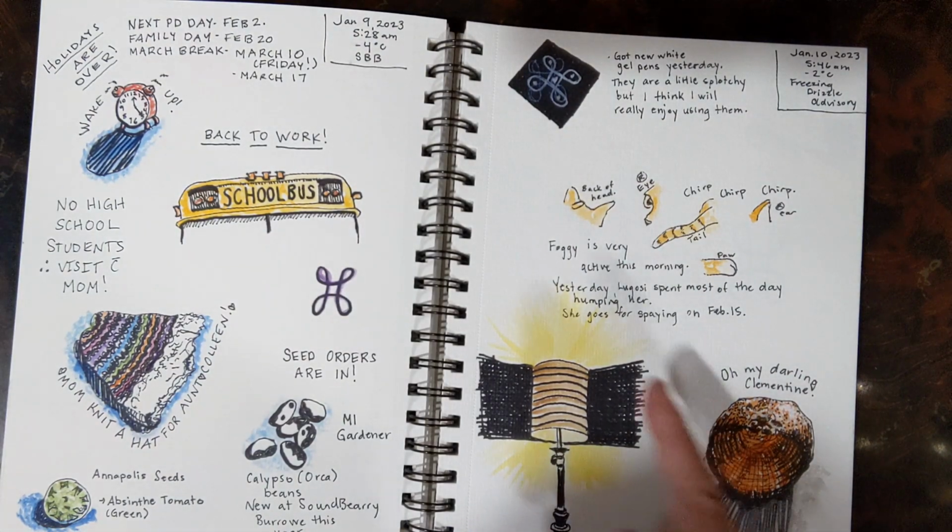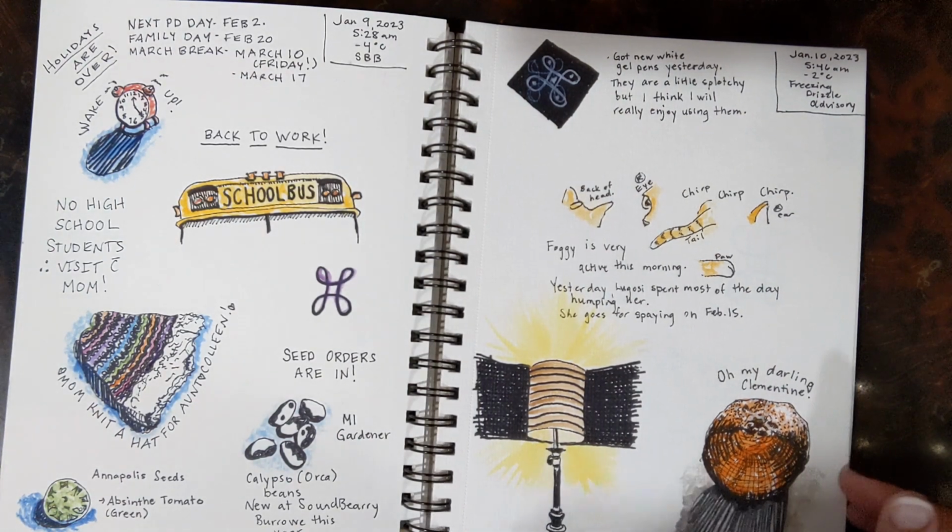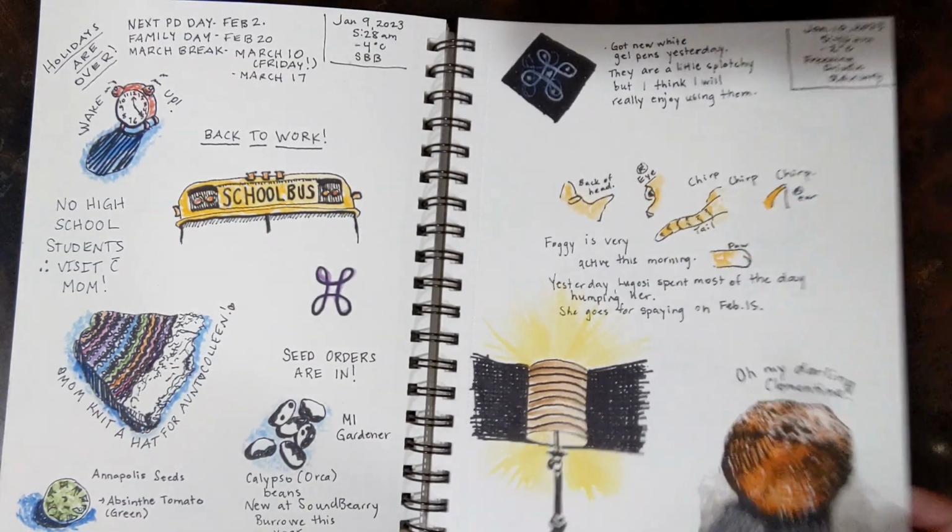I wanted to try and capture the light above and below and the shadow of this one. I think it turned out interesting. You can definitely tell what it is: a clementine I had with my breakfast.